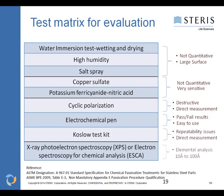And lastly, you have your surface chemical analysis, where XPS, or X-ray photoelectron spectroscopy, would be probably the top used method for this. It provides elemental analysis of the actual elements in the composition of your metal, and it can measure down to 10 angstroms to 100 angstroms.